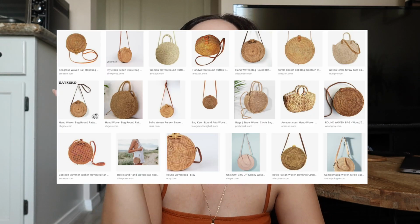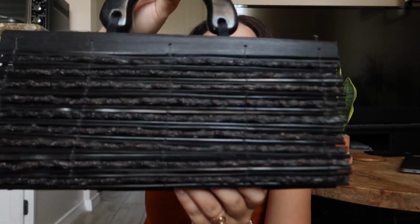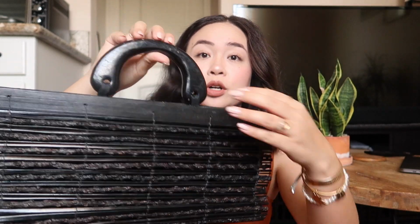Moving on to the rest of this haul, I'm actually gonna move on to bags because I only have 2 of them. I didn't really find any good bags over there actually, which is a little sad because I was really interested in seeing the fun styles they had. Obviously that circle woven bag that is all over, and it was super cheap, but I feel like there are so many out there, I just don't really love this style anymore, so I didn't grab that.